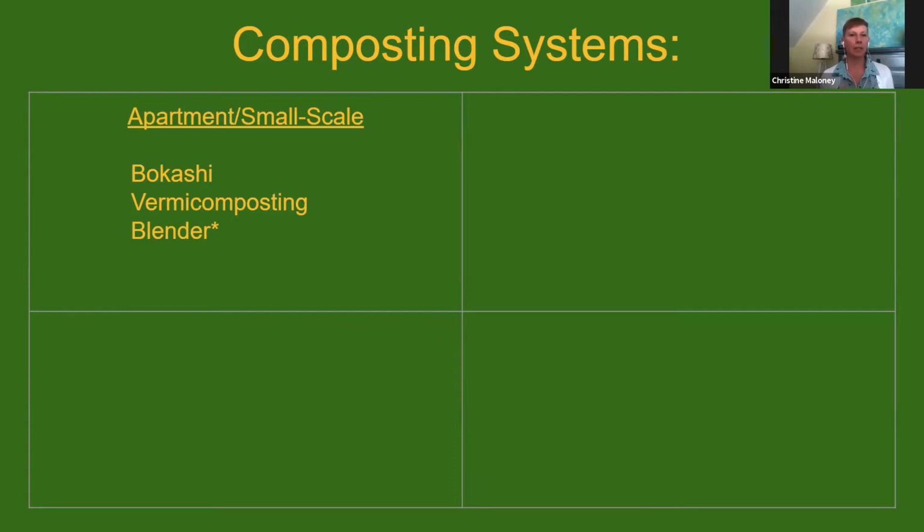So it's two buckets. One of them has holes in the bottom and the other one acts like a receptacle to hold on to the liquid that comes off. So it's a fermenting system. You put a lid on the top. You put your food and paper waste in there, and the microbes that have been inoculated into that substrate break down the food. It creates a liquid, and that liquid can be used on your house plants. You could spray it outside your apartment if you wanted to, and then you are also left with a solid residue, a crumbly, composty type of residue, and you could do some guerrilla gardening.